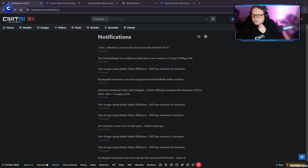Let's see what else is in the comments here. Infinite scrolling on the models page and not being able to sort by older first is a problem. Yes, I agree with that one for sure. Sorting by oldest first is not a thing, and it should be.